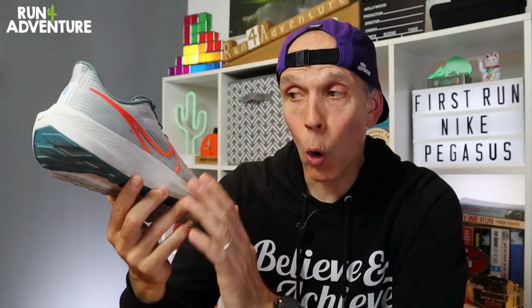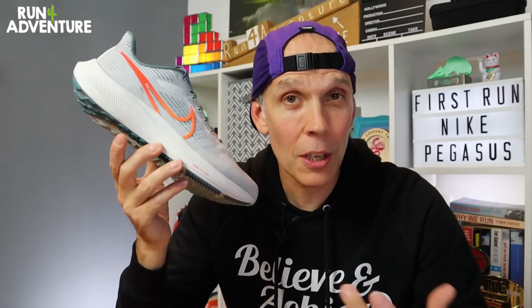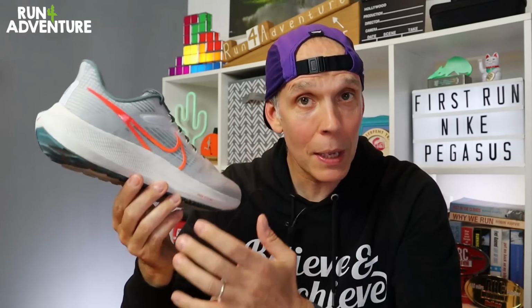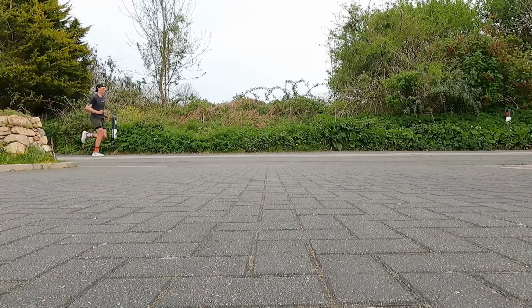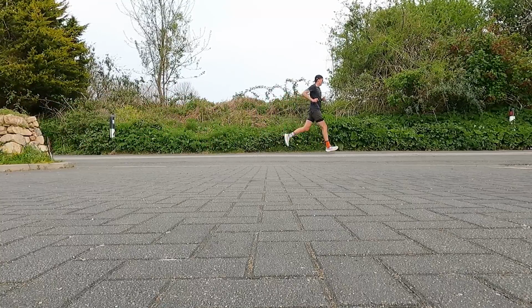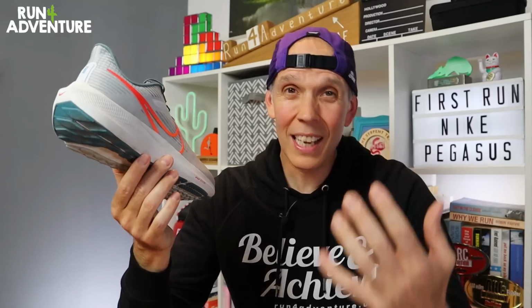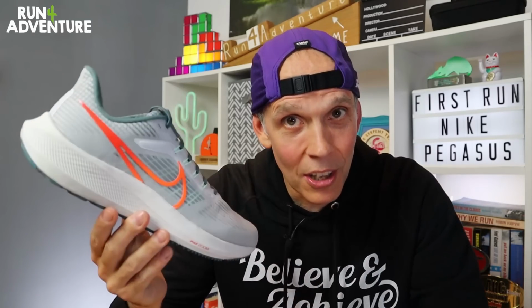But big improvements all round when it comes to crossing over to those quicker sessions and upping the pace. I think a lot of that comes down to the big weight savings. The new version just feels a lot lighter, more responsive, and a lot better balanced than when you compare it to that slightly flat and a bit uninspiring 38.